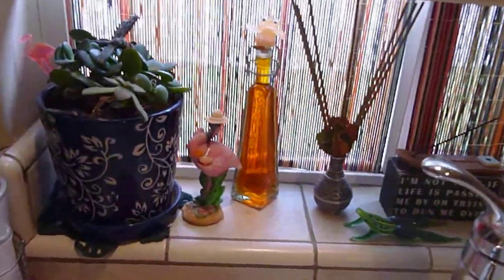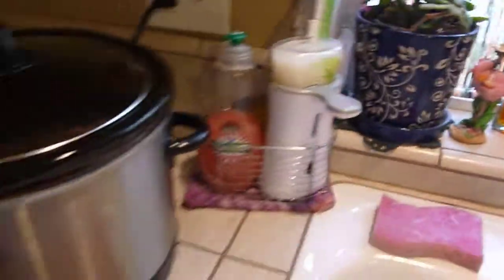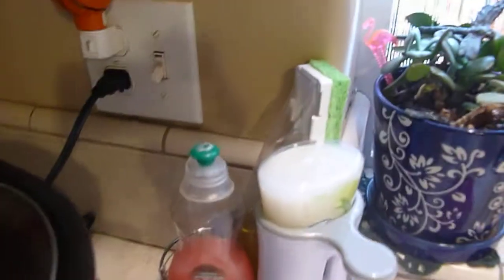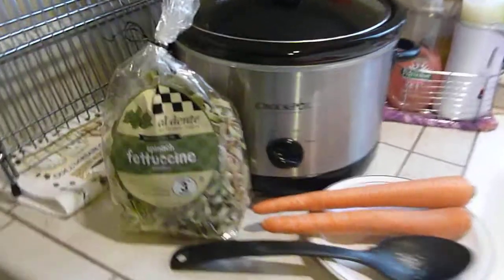Garage sale. Shiny, pretty stuff. The leaves out of my yard. Little glass. 25 cent frog. A little wire basket from the Dollar Tree. It had something in it. Keeps my bad stuff. Today's make dog food day.